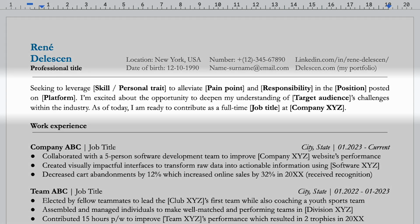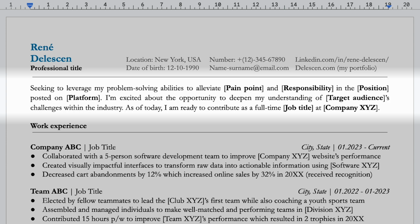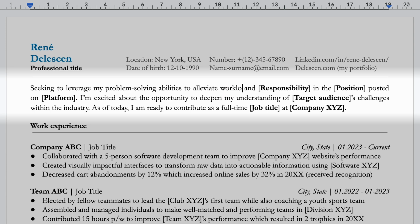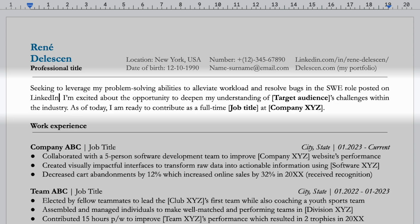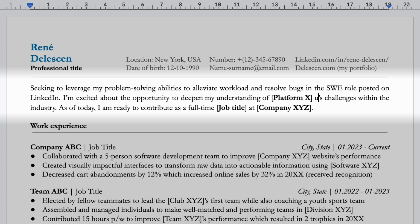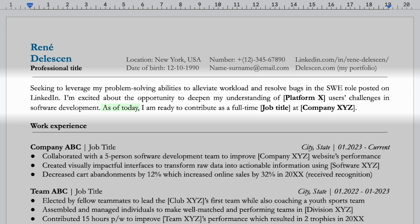Okay, that brings us to the resume summary section. Now, what you see here is a perfect resume summary template for job seekers with no experience. First, remove this part and include a hard skill or a personal trait, such as problem-solving abilities. Then, address a common pain point you want to solve, like alleviate workload, and mention a responsibility from the job description that you could take on to help address that pain point. Here you enter the job role and where you found the vacancy. Next, you can, for example, express your excitement to learn more about their platform's target audience and their challenges in the industry. And lastly, inform them when you can start, what type of contract you are looking for with their company, and include the aspired job title and company name.